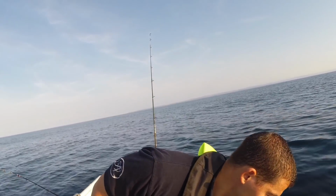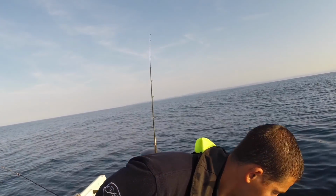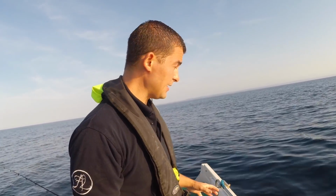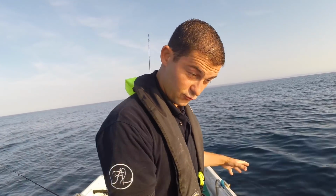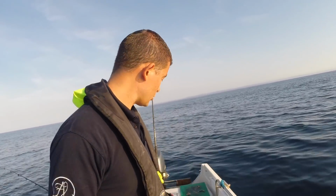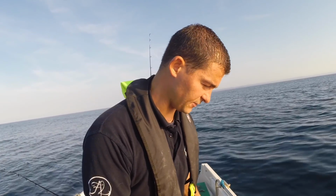So right to hand, I have my gloves, my T-bar, everything that I'll need if I hook a fish is right here to hand, and everything else is out of the way, because you don't want to be tripping over stuff and banging into stuff and looking for things when you're playing a decent sized fish.